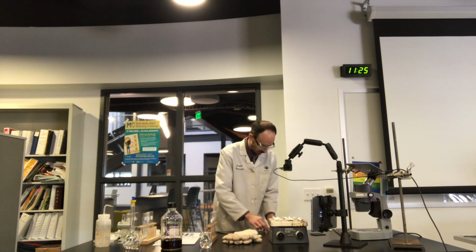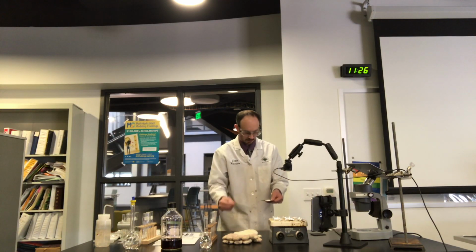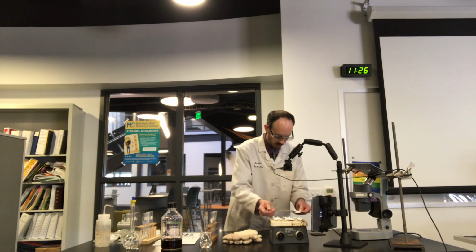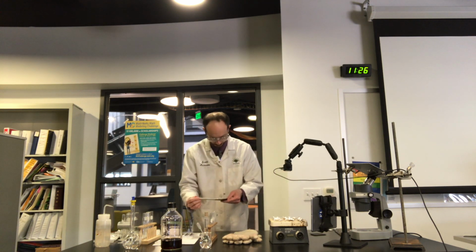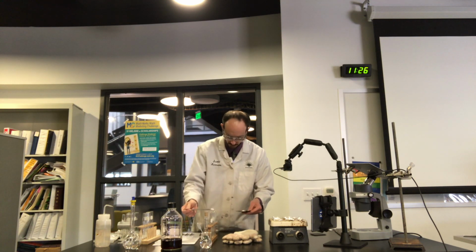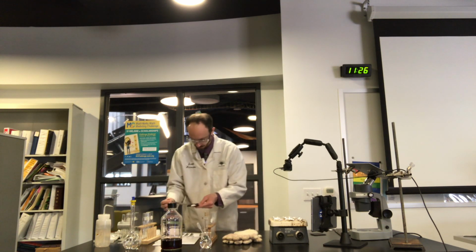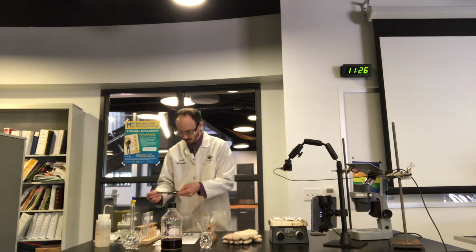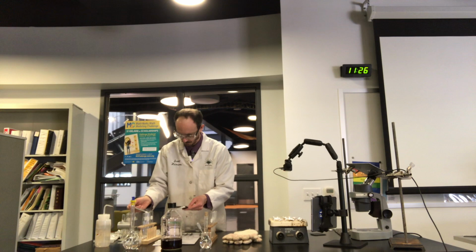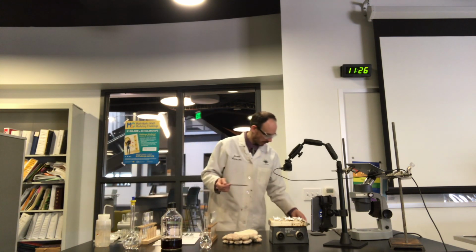All right, let's look at it under the stereoscope. D is going to be second row, left side. Fourth test tube. Fourth well plate. Fourth test tube. Rest of D right there, just in case.